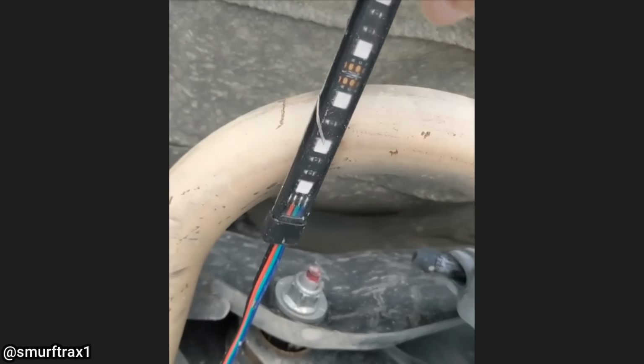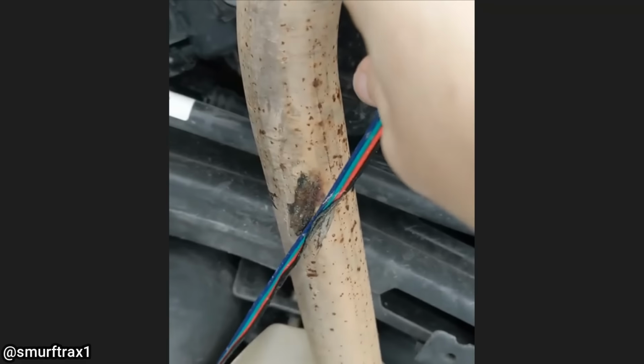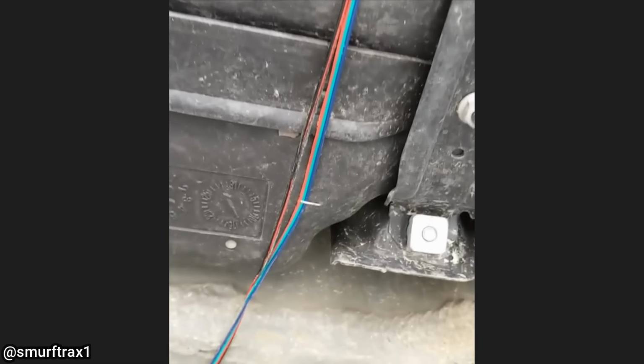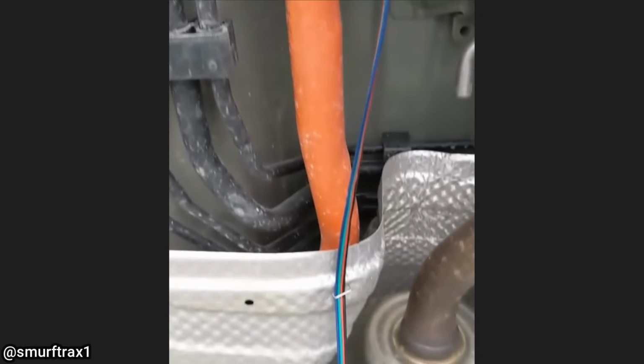This vehicle came in for an oil change and the technician working on it noticed this interesting LED light installation. She said whoever installed it used staples to staple it to the fuel tank, heat shields, and used zip ties to attach the wires to the lower control arm.